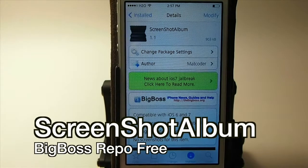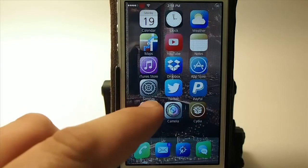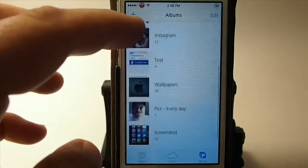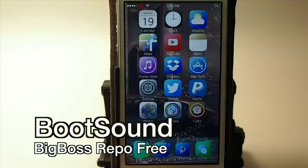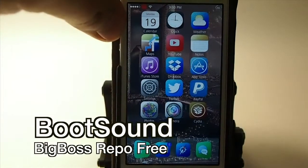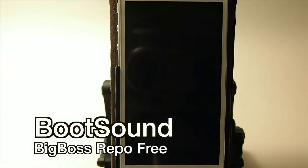And what this does is save all your screenshots into their own album inside your phone, an album that's labeled Screenshots. We'll actually have to reboot the device to get this one to come up. I'll go ahead and turn it off.